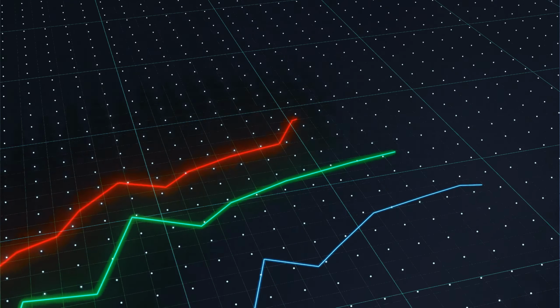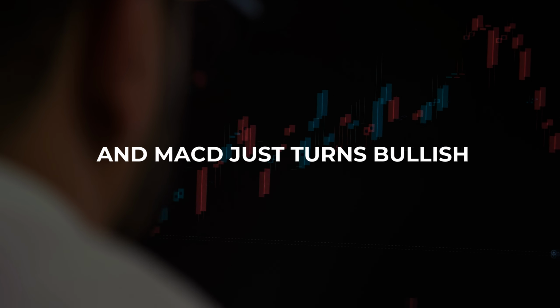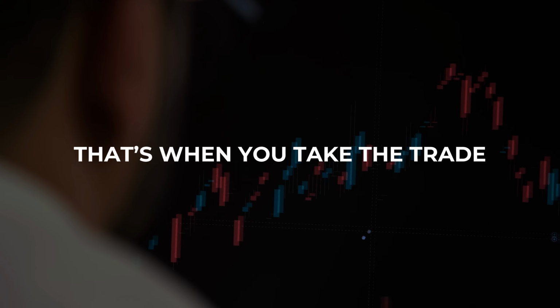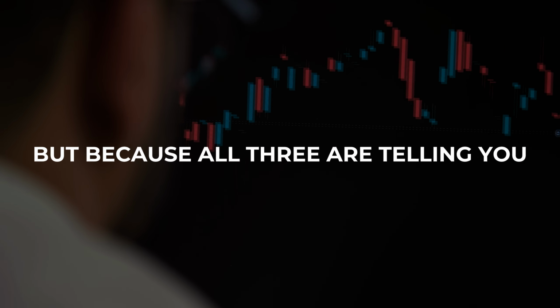Example trade. Let's say Apple stock is in an uptrend. EMA confirms it. RSI drops to 35 near a support level, and MACD just turns bullish. That's when you take the trade, not because of one indicator, but because all 3 are telling you the same story.